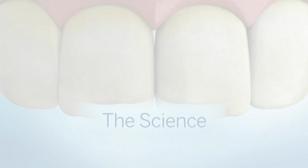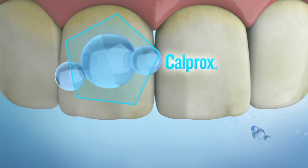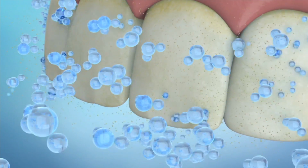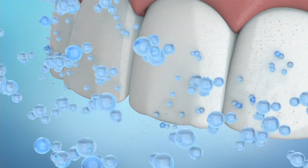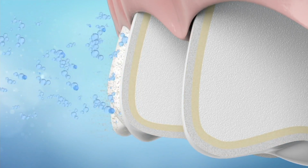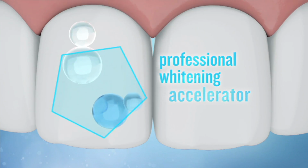And we're going to see what Calprox actually is. It's a very unique formulation, a combination of calcium with peroxide and other minerals. Here you can see how Calprox works together with the accelerator. Calprox is designed to dissolve away those surface stains, the surface film that is causing the staining. It's not a harsh abrasive, it's a chemical reaction.